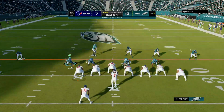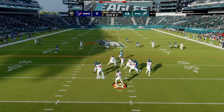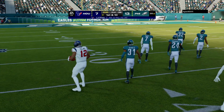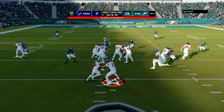They'll come up now 2nd and 4 from the 31. Back to throw. Here's Stroud. He's got it to Collins, complete. And he's going to get this down to the 35-yard line. So that changes things a bit. Here's a 1st and 10 all the way down at the 35.